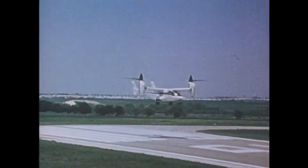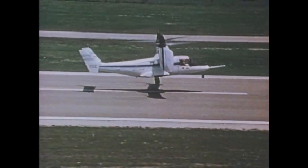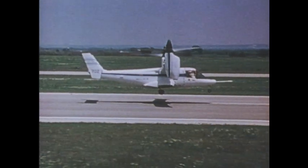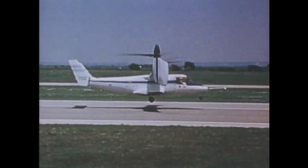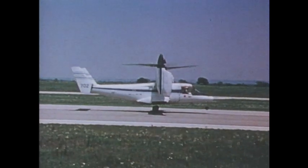A new research aircraft, which combines features of both helicopters and conventional airplanes, the XV-15 tiltrotor, completed its first phase of flight testing. These short and vertical takeoff and landing aircraft may one day improve intra-city transportation.